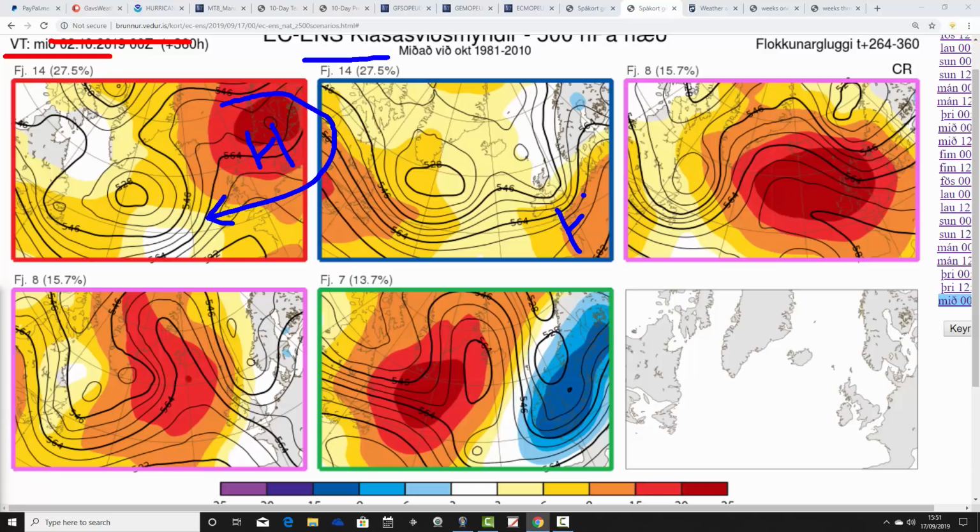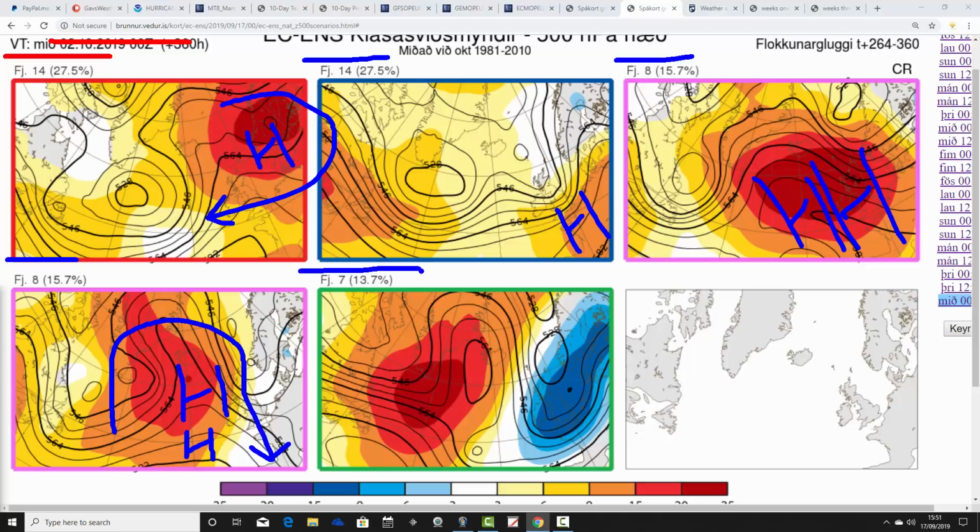14 with high pressure to the south. Not much low pressure to the north. 8 with high pressure pretty much slap bang over the top of the country. Another 8 with high pressure just a little bit more to the west northwest of us, but again that's going to be mainly dry, if perhaps a bit on the cool side with winds coming in from the east. And then just these 7 here that are actually unsettled for early October.